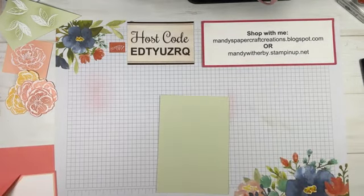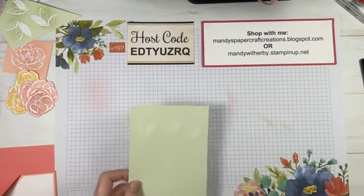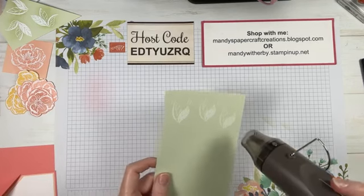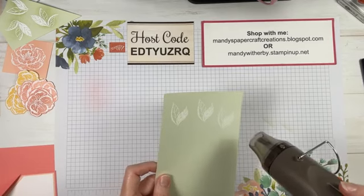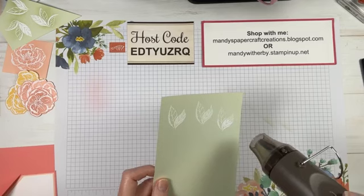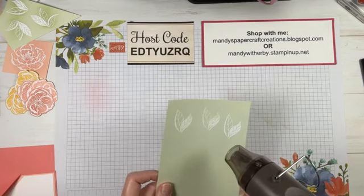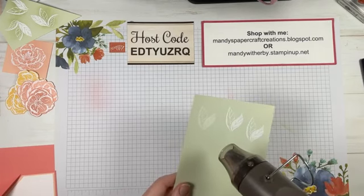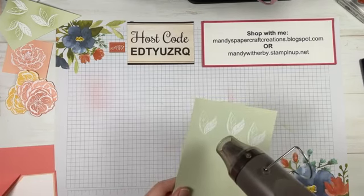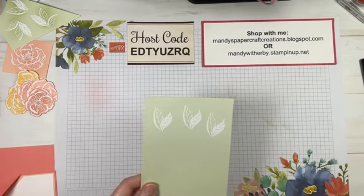All right, so I'll just turn that on and heat that up for a moment first. And I'll just check to see if there's any other comments while I'm doing that. Okay, all good. All right, and then we're just going to heat these until that embossing powder melts and becomes shiny and glossy. And you'll see it'll change color as you heat it. So just move the heat tool. There we go. So that is done.